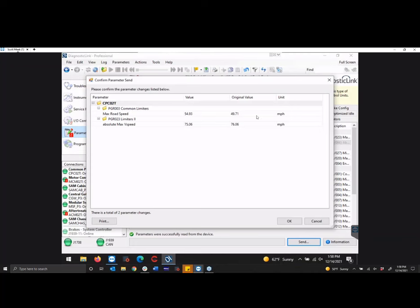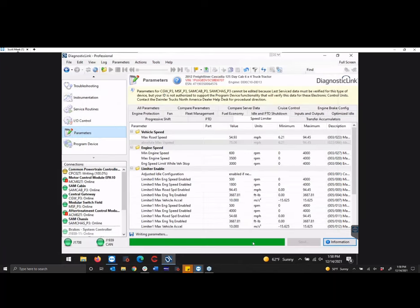What I typically do here is print this out. If you have a customer that says, hey, I want my road speed and cruise speed changed, I want my PTO speed changed, all of these things, I usually print this out to hand it to them to say, here's what the value is, here's what the original value was, so they can see what you changed. Once you click OK, it's going to write those parameters, and when it's finished, it will tell you that the parameters were successfully written to the device, so those parameters were successfully changed. Simple as that, all right?